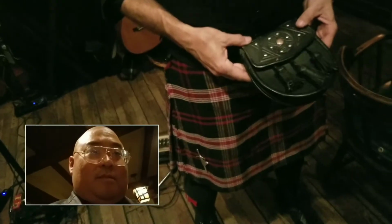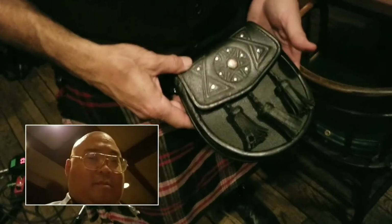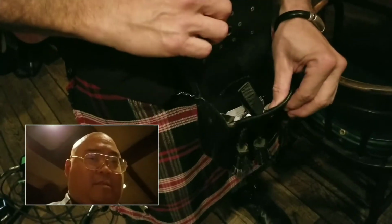Wow. And because there are no pockets in a kilt, most lads wear what's called a sporran. And a sporran is where you keep your stuff. Oh. Okay. It's all very, very practical.